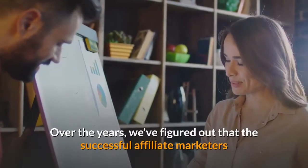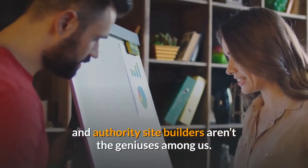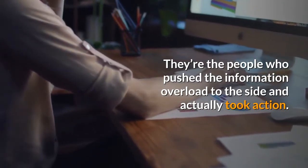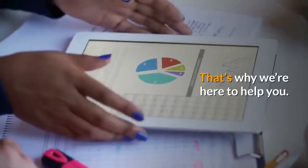Over the years, we've figured out that the successful affiliate marketers and authority site builders aren't the geniuses among us. They're the people who pushed the information overload to the side and actually took action. Taking action is easier said than done, though. That's why we're here to help you.